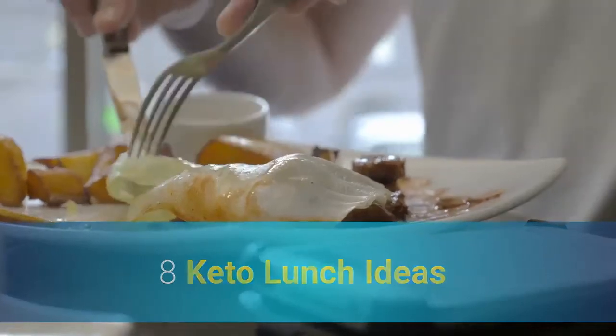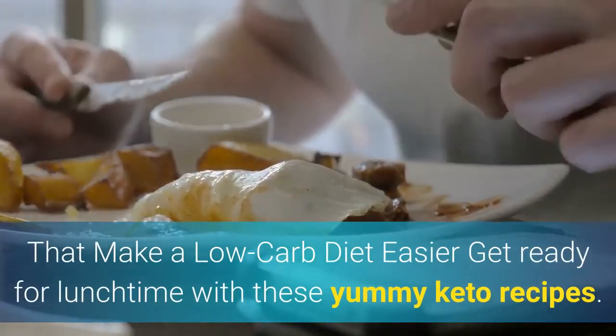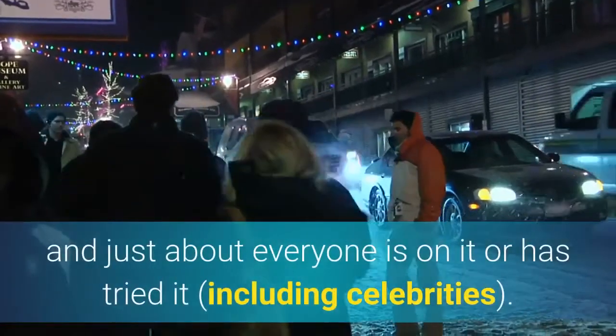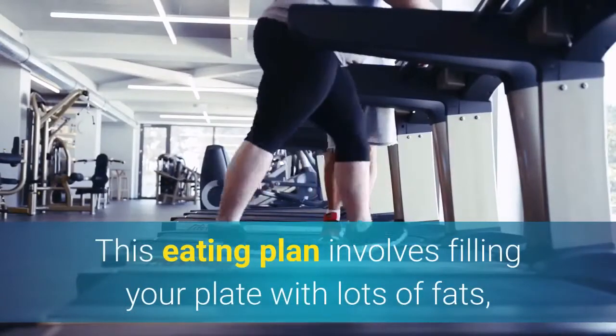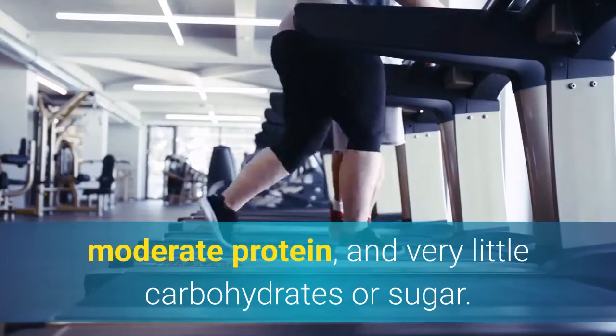8 keto lunch ideas that make a low-carb diet easier. Get ready for lunchtime with these yummy keto recipes. It seems like the keto diet is all we hear about lately, and just about everyone is on it or has tried it, including celebrities. This eating plan involves filling your plate with lots of fats, moderate protein, and very little carbohydrates or sugar.